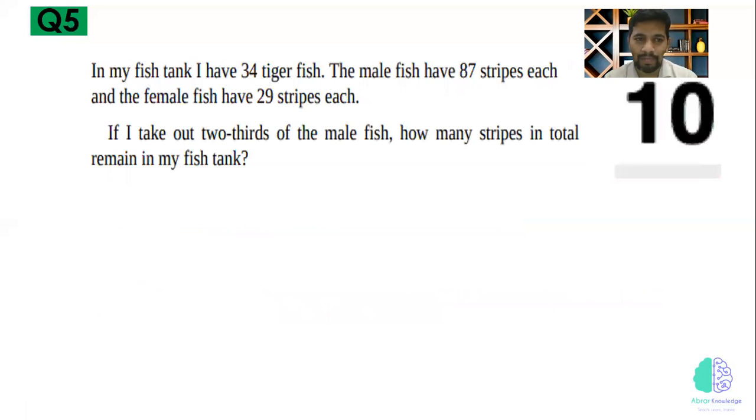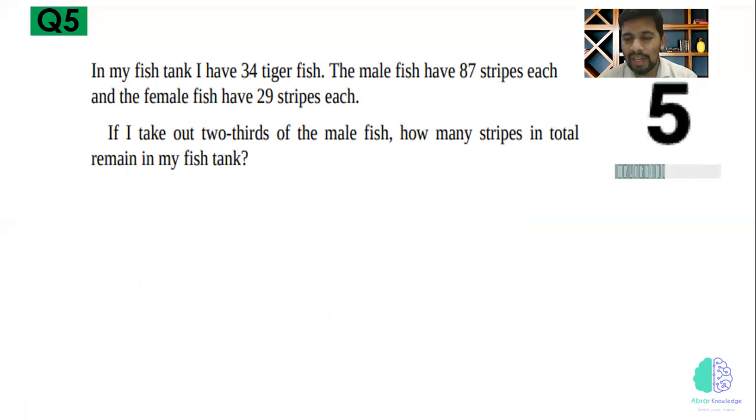Question number 5. In my fish tank, I have 34 tiger fish. The male fish have 87 stripes each, and the female fish have 29 stripes each. If I take out 2/3 of the male fish, how many stripes in total remain in my fish tank? Can you take a guess? What's the answer?